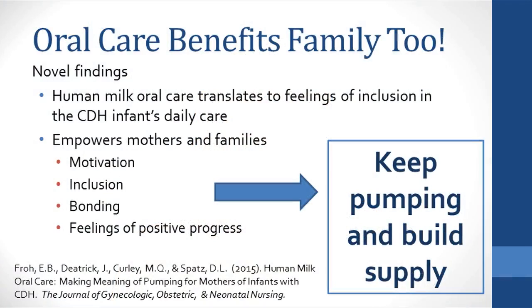We also want to ensure that we are using human milk for oral care. Human milk oral care has benefits for the infant, but it also has many benefits for the families. It empowers them, it makes them feel included in their child's care and have positive progress feelings. And for the mother, it is a strong motivator for her to keep pumping and build her milk supply. Pumping is hard work. Anything we can do to motivate the moms to pump is essential.